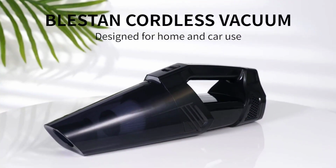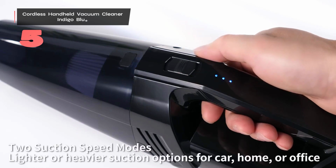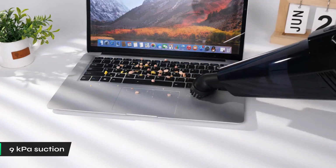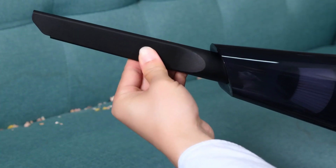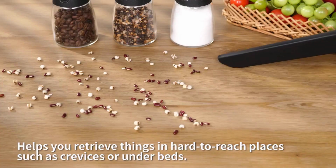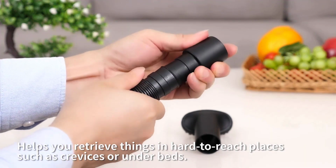Number 5. BLACK+DECKER Cordless Handheld Vacuum Cleaner. If you're dealing with crumbs, pet hair, and dust in those tricky car corners, this compact powerhouse offers an impressive 9 kilopascals of cyclonic suction, effectively addressing the issue. Its dual-mode functionality lets you adjust the power to your cleaning needs, conserve battery life for light dust removal, or ramp up the power for more stubborn debris.